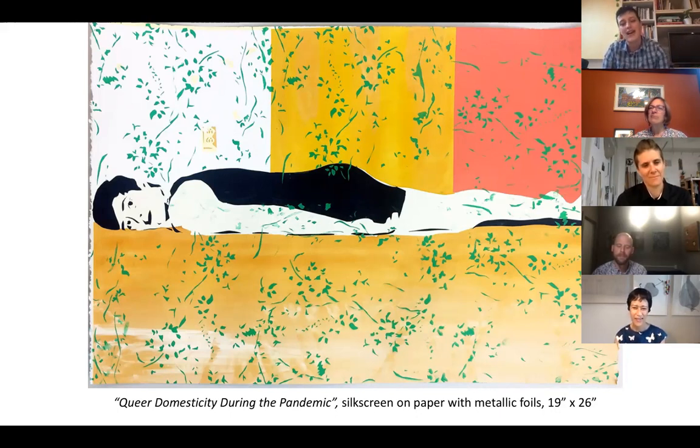So I had started the print with that print only being on that wall, and then I used the same screen to repeat that, take the pattern from the wallpaper and extend it to encompass the whole print. So just sort of thinking about bringing that pattern off the wall and into the room and over the figure. And yeah, the over the figure part also really caught me.